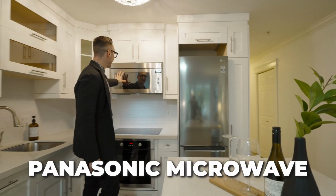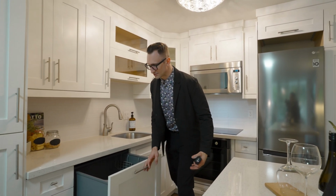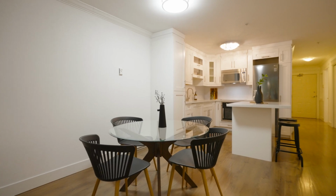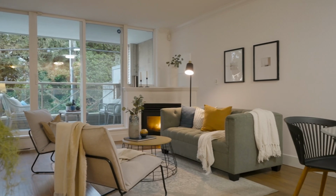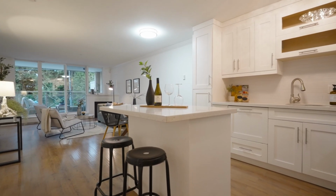We have a nice Panasonic microwave and the Fagor, both the stovetop as well as the stove. So we have nice European appliances, and we have an integrated dishwasher here as well. So everything is nice and seamless in here. It's a nice neutral color palette. So what I like about this space, because it's so large and open concept, you can prep your dinner here, you can have guests over and still be included in the whole conversation here, because once you see it from my perspective looking out towards the deck, it is a very large space.